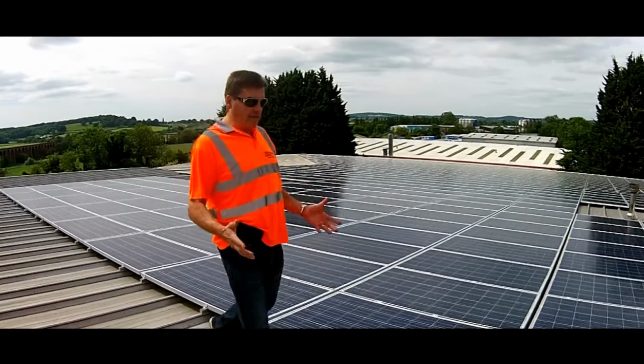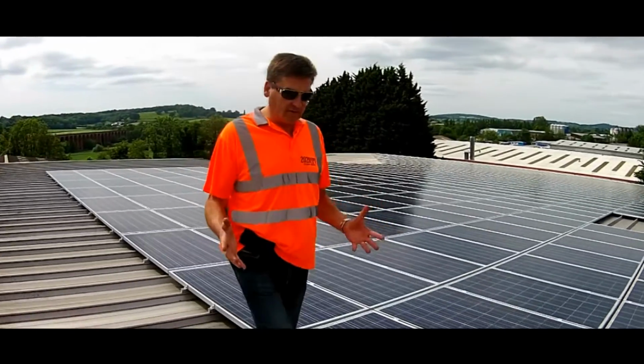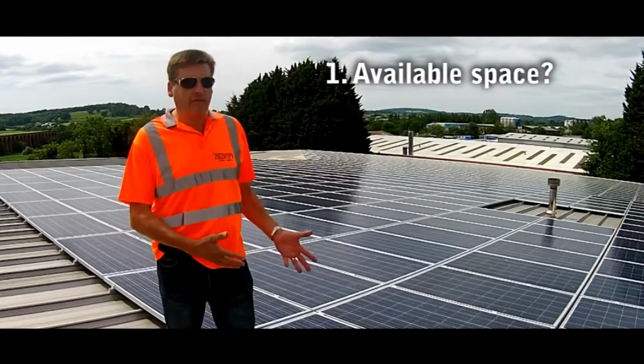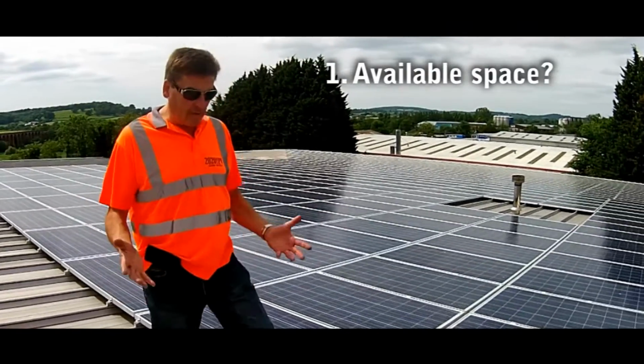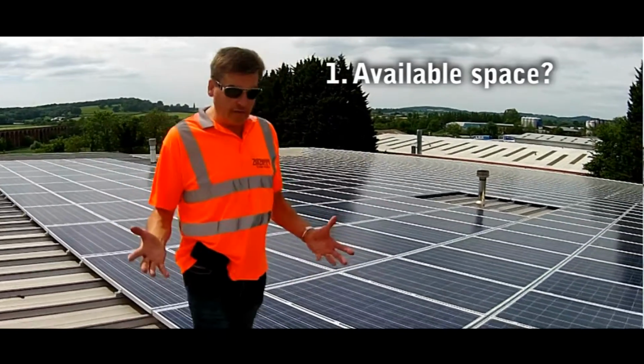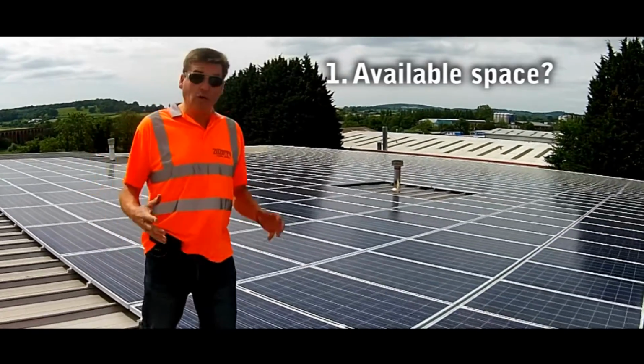So what are some key considerations when thinking about a solar system for your business? First of all is the available space, either on the roof or on the ground. Might be obvious, but otherwise that will determine exactly how many kilowatts. And very often we'll find that clients have more space available than they actually want to spend or need.